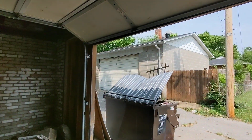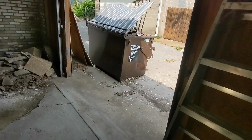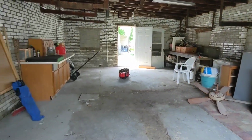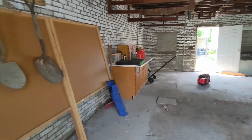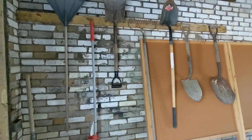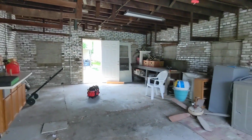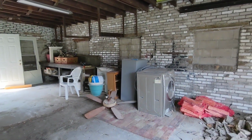And if you saw the last video, that's where we ended things. So the garage is looking a lot better. Check this out. It is almost empty. I didn't get a lot of this recorded because my daughter's boyfriend jumped in and he just kind of went nuts getting rid of everything and clearing out the space.